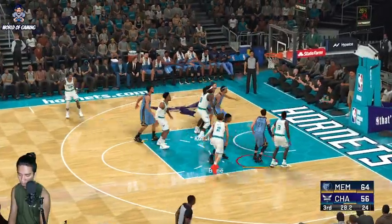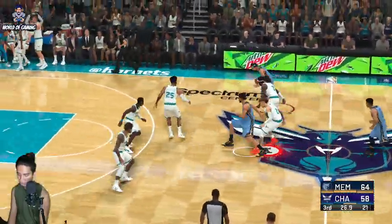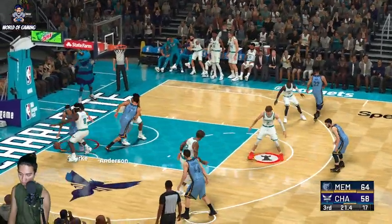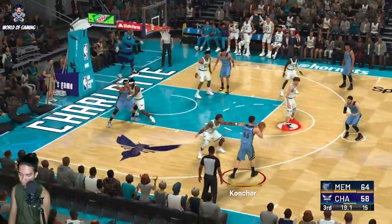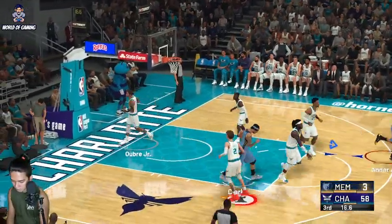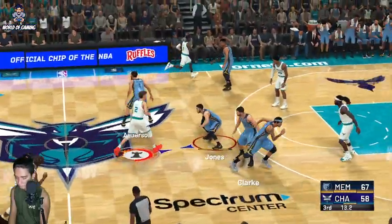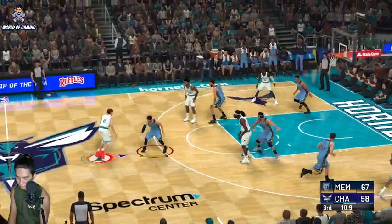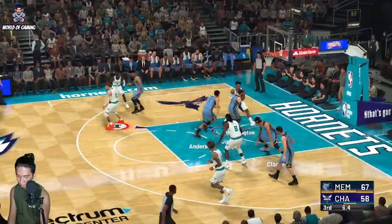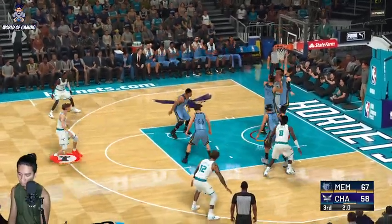Here's Ball, and off the left side of the rim, and it swirls in for him. Ball's got 11 in the second half. Clark kicks to Anderson. Pass to Conchar. Memphis moving that ball around. And the basket by Jones. You know, so far he's been dominant this period, making the most of his opportunities. Ball against Jones. Ball, the pass to Washington. Another shot. Anderson with the block.